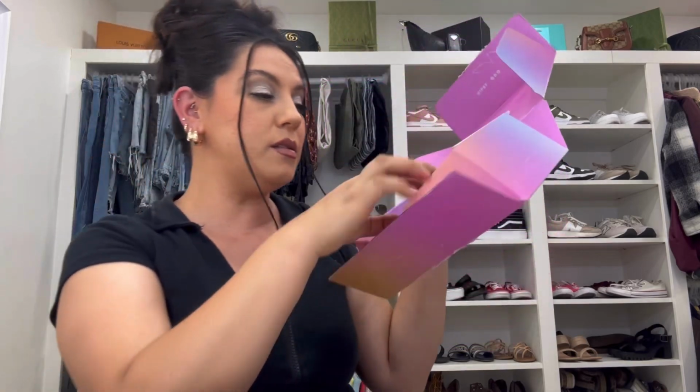All right, guys, and then my last product that I got in my box is this one here. I feel like this box is a good box, and I didn't choose any of my items because I didn't have the time to make my choices, so they chose all this for me, and I'm really excited for everything that I got.